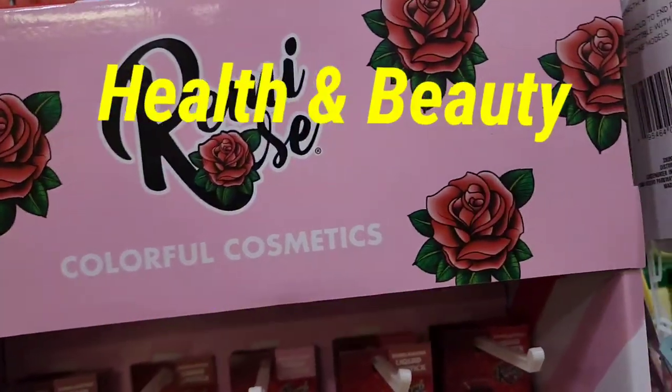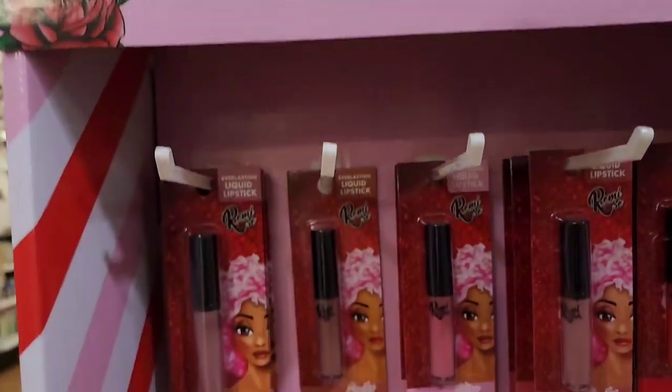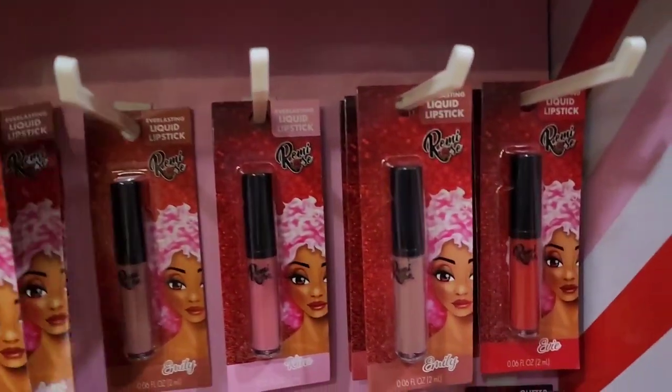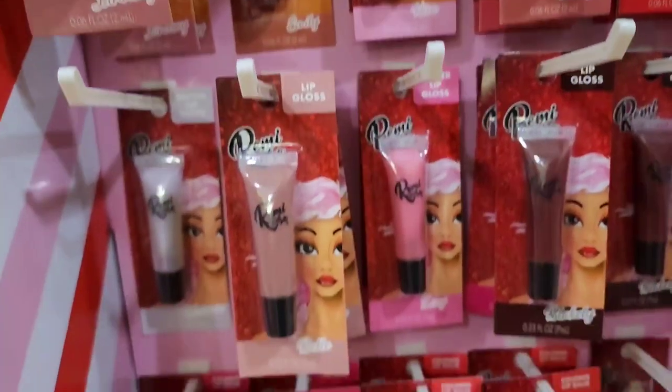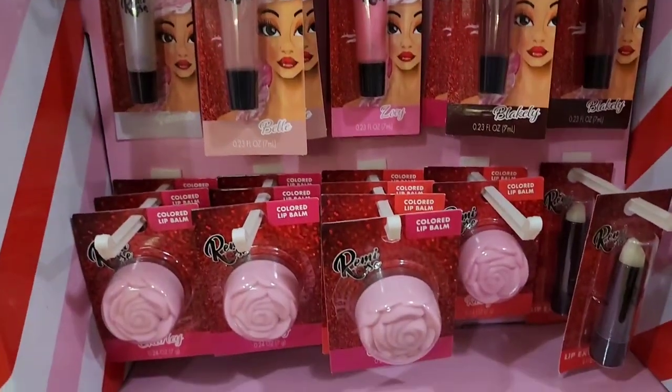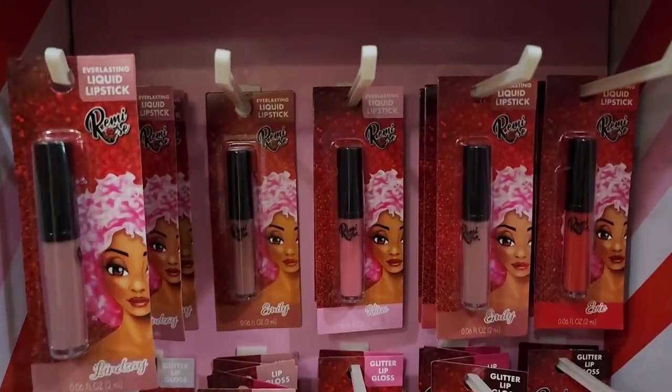Just walked into Dollar Tree, and this is what we have. Remy Rose Colorful Cosmetics. This is what we have here. Other than that, there's nothing else. So these are what we got, and I got other stuff that's going to be coming in this video as well.